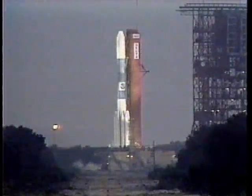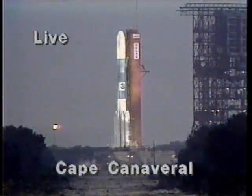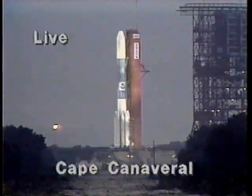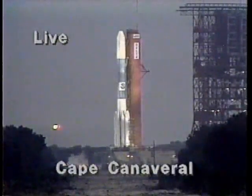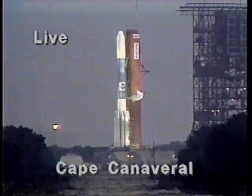Dennis, we're within the last 2 minutes of the countdown. We have been in a built-in hold for about the last 10 minutes, and that's when all the systems, internal and external, are checked to the nth degree. The good news is that the weather is a go, the range is a go, the tracking systems, the satellite, and the Delta rocket all go. All systems are green now.